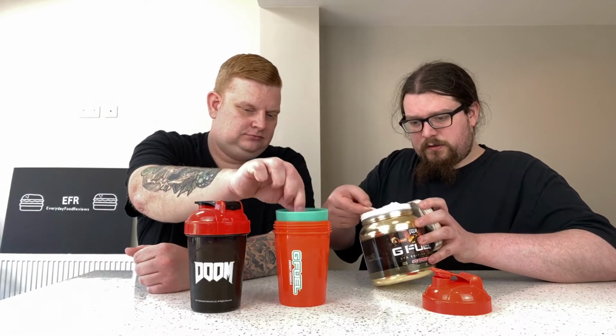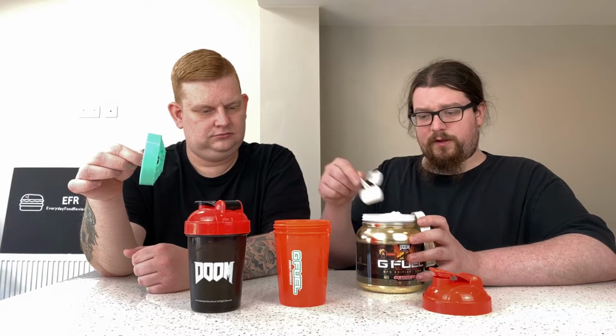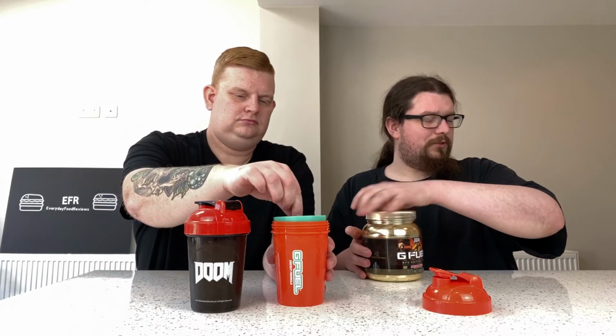So you'll see this shaker, it's got the similar hinge on it and everything, which is really cool. But it's slightly larger. So I'm interested because obviously the formulation must be different. It's not like they've just doubled everything up to get double the amount of caffeine. A normal scoop of GFuel has about 150 milligrams of caffeine. This has 300 milligrams. So it is just twice the amount of caffeine. They recommend the same amount of water and everything.